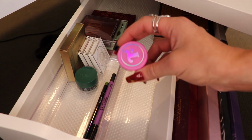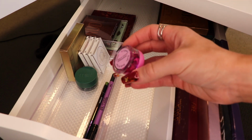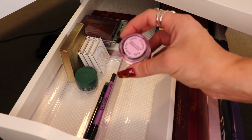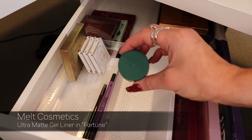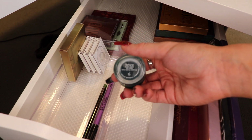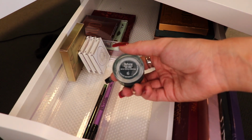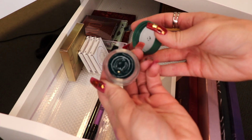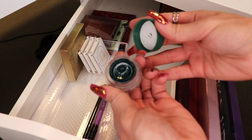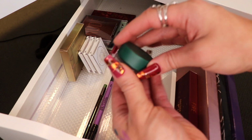And then this one is more purpley hearts, and I think there's some crosses in there as well. And this is in the shade Buffy. I'm going to go ahead and keep this cream gel liner from Melt Cosmetics in here as well. This is a really deep forest green in the shade Fortune. And it looks like that. I have not used it. That's why I keep leaving it in my drawer, and I need to use it.